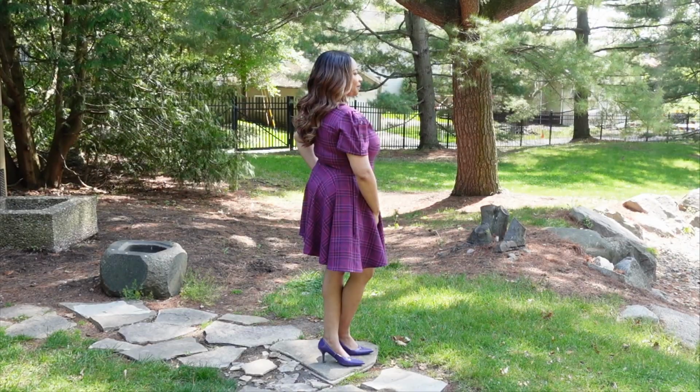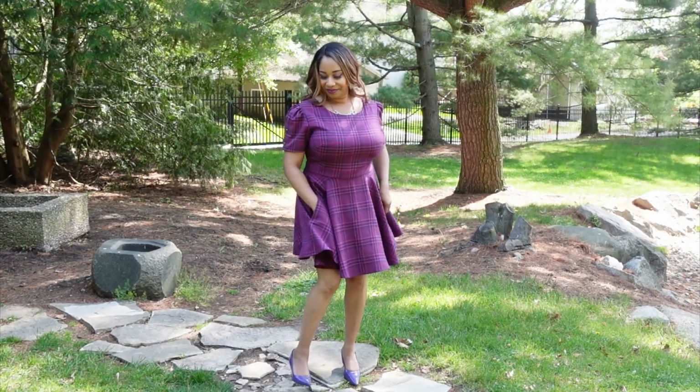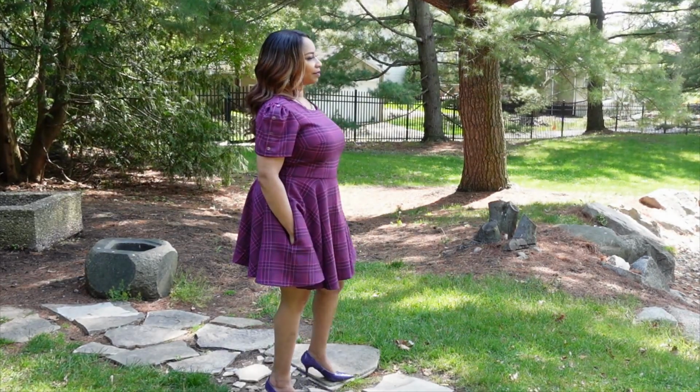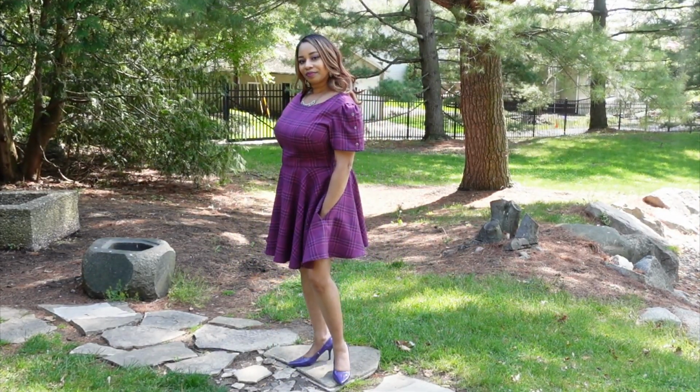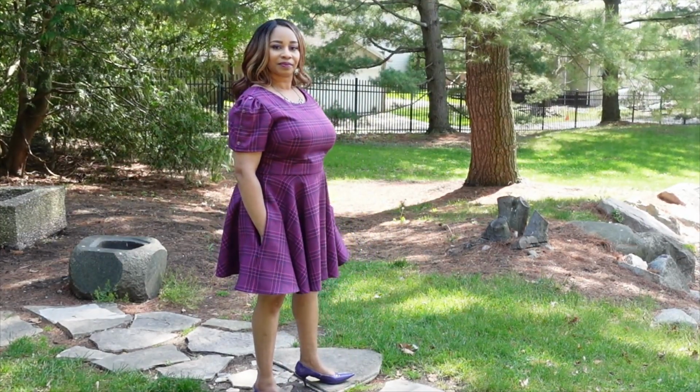And what I liked about the pattern was that it is a fit and flare style of dress. I like the sleeve details, which are the button plackets here and the buttons. I used smaller buttons because I felt like the plaid within the fabric design was busy, so I didn't want the buttons to be distracting. But this is the placket, so you can open it and see the skin.